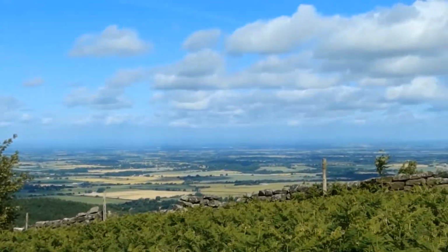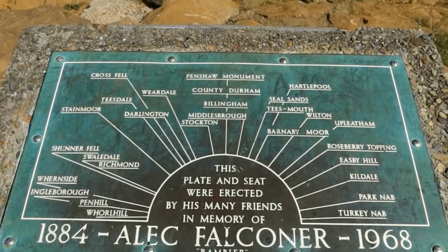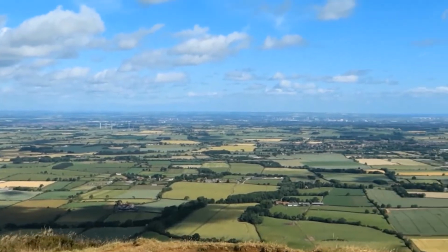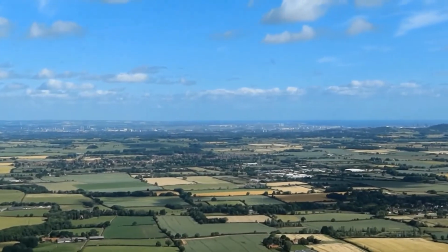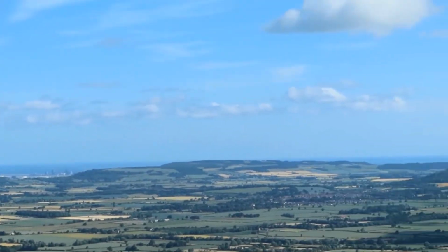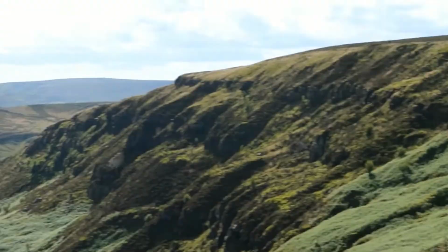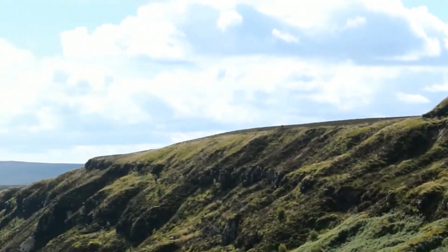We need to head up this way. So I've made the first climb of the day, and what a panorama. Absolutely beautiful. Over there's Middlesbrough, and you can actually see the sea. First time in ages. And whoops, there's the bridge we'll be walking along. I guess up there and then back along there.